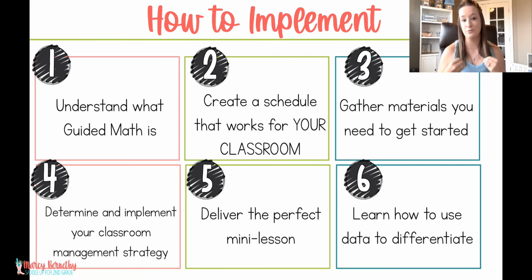And then once you really understand what that framework is and how to implement it into your classroom, the next step we want to take is how to fit it into your schedule. It doesn't matter if you have 45 minutes or if you have 90 minutes, guided math can be done. One of the things I do inside of Managing Math Stations is I help you map out your math block to create the perfect schedule for your classroom. I show you lots of different example ideas to help you get started with that process.